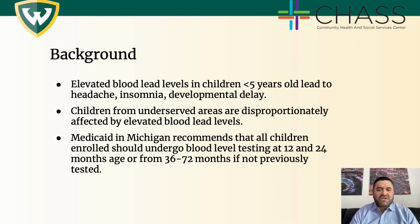A little background of why we chose this QI project. Elevated blood lead levels in children less than 5 years old lead to headache, insomnia, and developmental delay. A lot of times these children have learning difficulties that are lifelong and prevent them from reaching academic goals that they may have. Children from underserved areas are disproportionately affected by elevated blood lead levels. This is very common to see in Southwest Detroit, where CHAS Center is located.